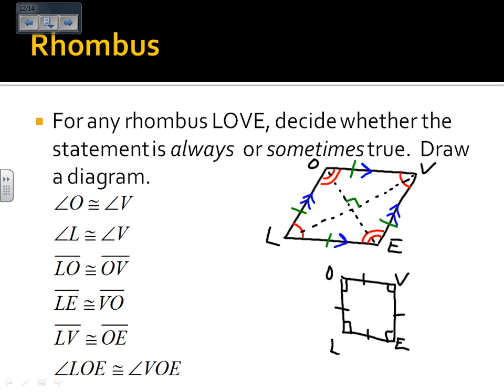Do you agree that a square is a type of rhombus? Yes. So look at this. Are these two equal? Yes. So are you going to answer that as always true or sometimes true? Always? So we just said this one didn't work, right? So it has to be sometimes. When is that sometimes? Well, it's when we're talking about a square. So remember, a square is a special type of rhombus.